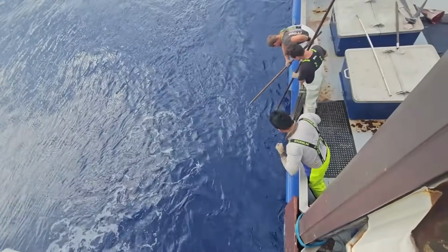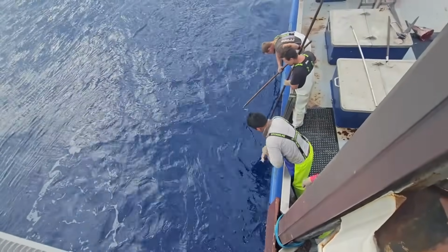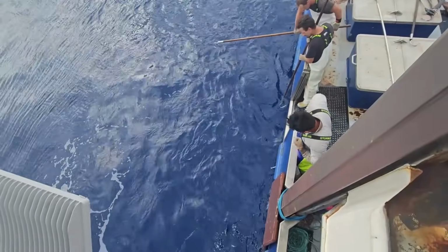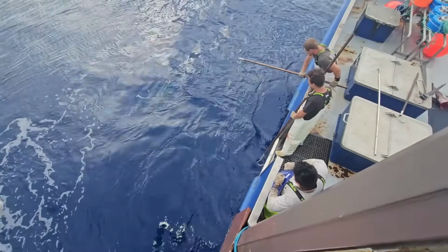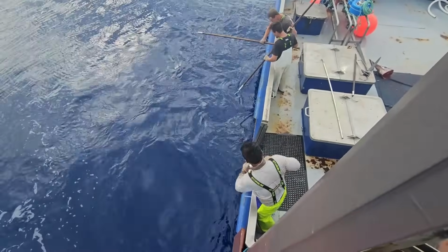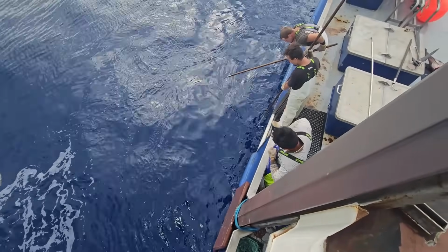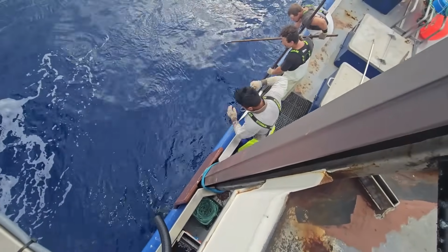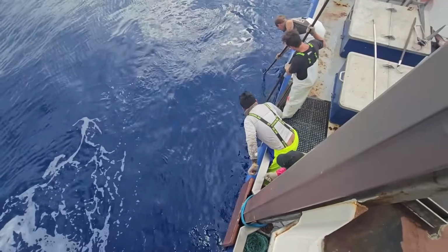What's he got? I haven't seen it yet. Oh, it's a tuna. First one for the day. We've had plenty of swords, but tuna have been a bit quiet. It's doing its normal circling. You know, they get up by the boat, they start circling. Here it comes. Ooh, he's calling it a bigeye.